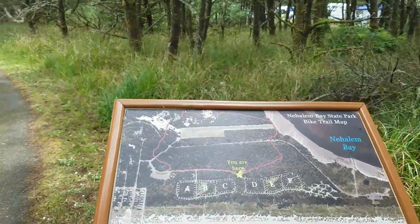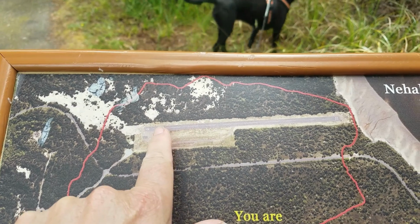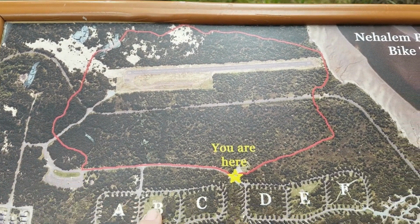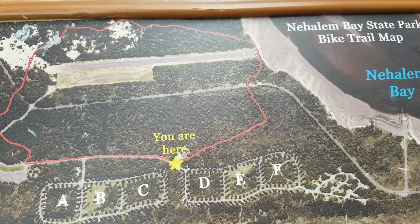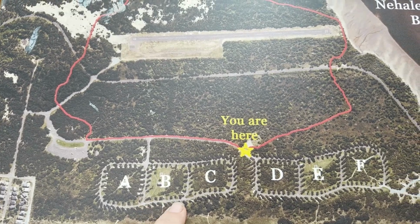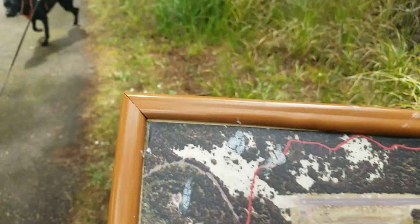Now the other very cool thing about this area is that there's an airplane strip here. Here's the trail we're going to walk around, and here are the camping sites. Just a word of advice: if you're going to camp in any of the sections, the outside is always the best. And then there are several trails to the ocean as well.